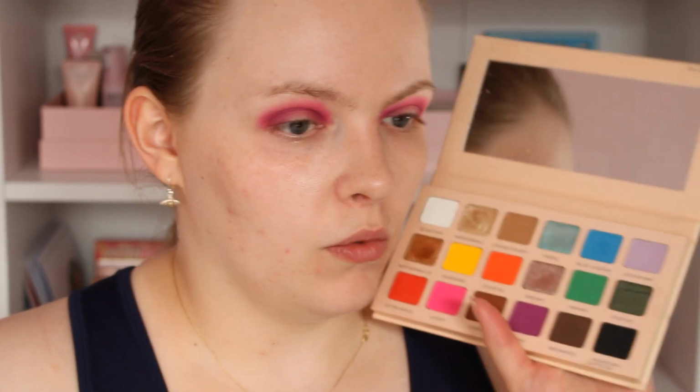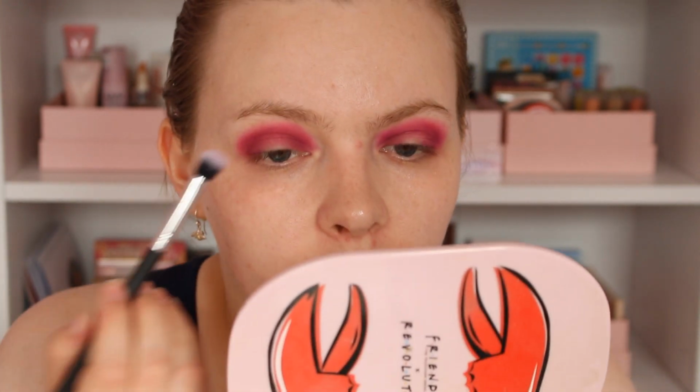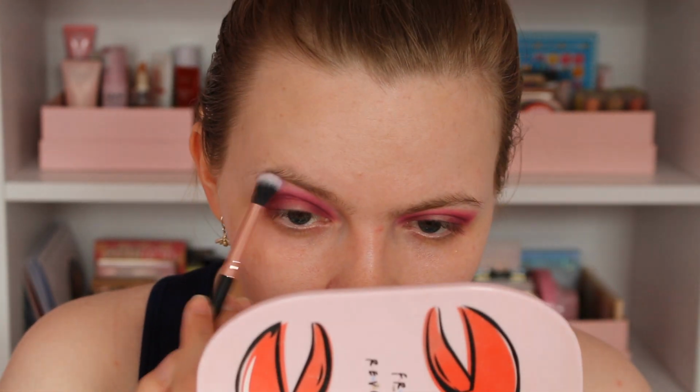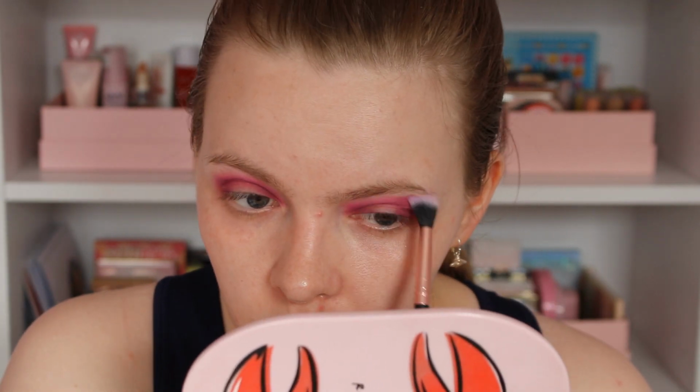I will go back through and blend the shades once they're all on, but for now I need another brush. And I'm going in with the shade Lockdown, which is the lilac, which I vaguely remember it didn't work too well, but so far I've been wrong, so let's see. I think that does a nice job of softening the edges, but in terms of being able to actually see the colour on my eyes, you can't really, and that was my problem. If it's meant to be a visible colour, it should be visible.